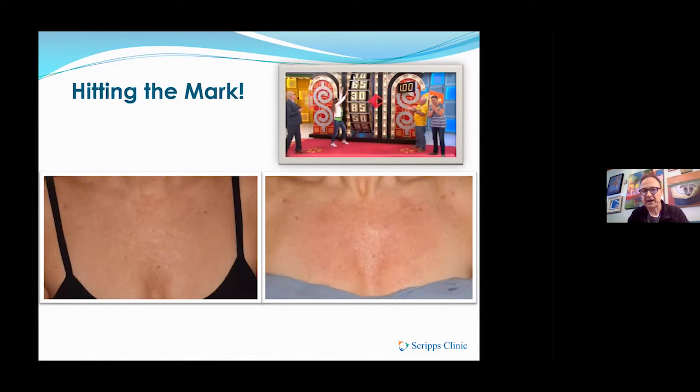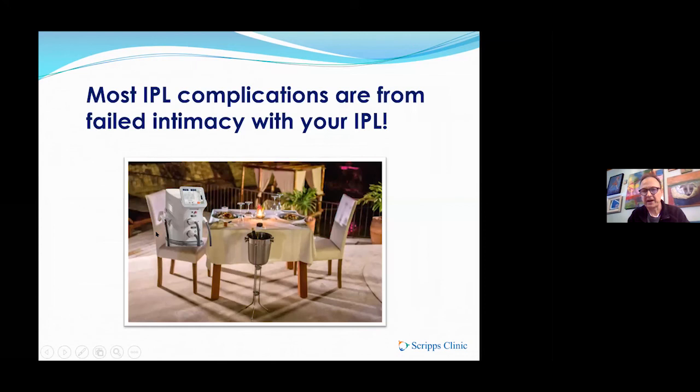And that's the way it is with IPL for pigment. You don't want to ever go too high. Always take a chance being low. Leave a little bit of headroom. Even if the patient's disappointed because maybe not every lentigo went away, you can bring them back a second time. And this is the endpoint you want to see after about 20 minutes. This is before. So most complications from IPL, whether it's the M22 or another IPL, come from not knowing the device well enough. You need to use the device every day.